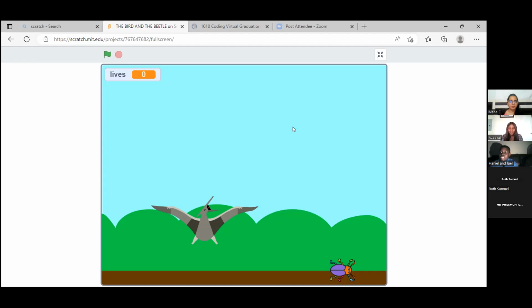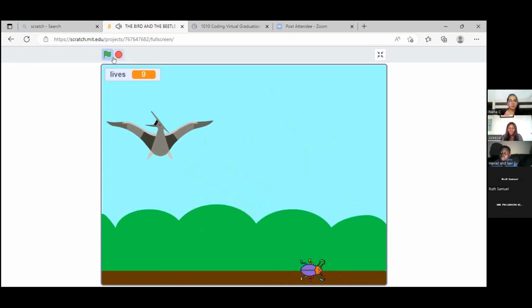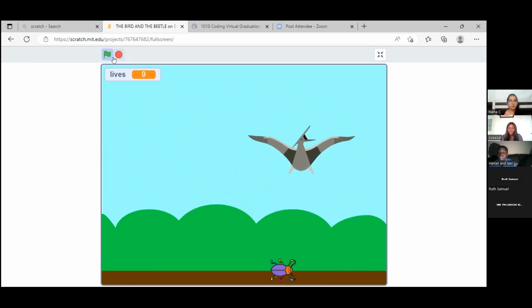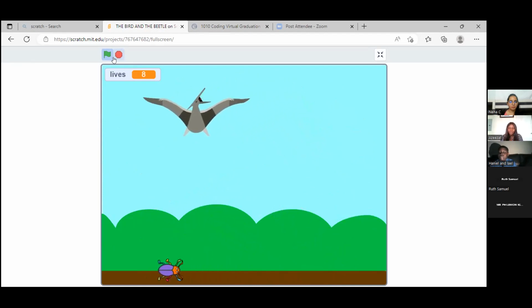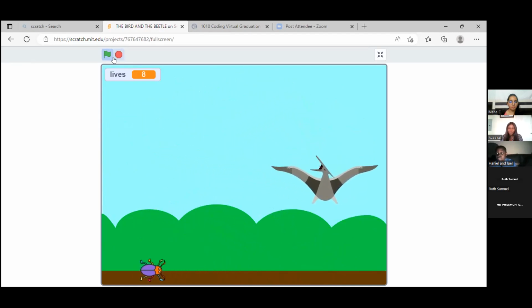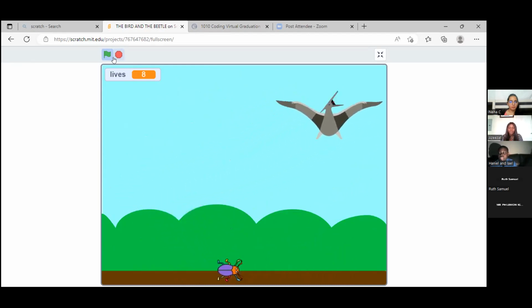This is when the bird tries to kill the beetle, and the beetle has 5 lives. So if the bird can hit the beetle 5 times, the game is over. The game is arranged in a way that the bird is the one chasing the beetle, and the beetle is the one trying to escape so that it doesn't get killed by the bird. Thank you.